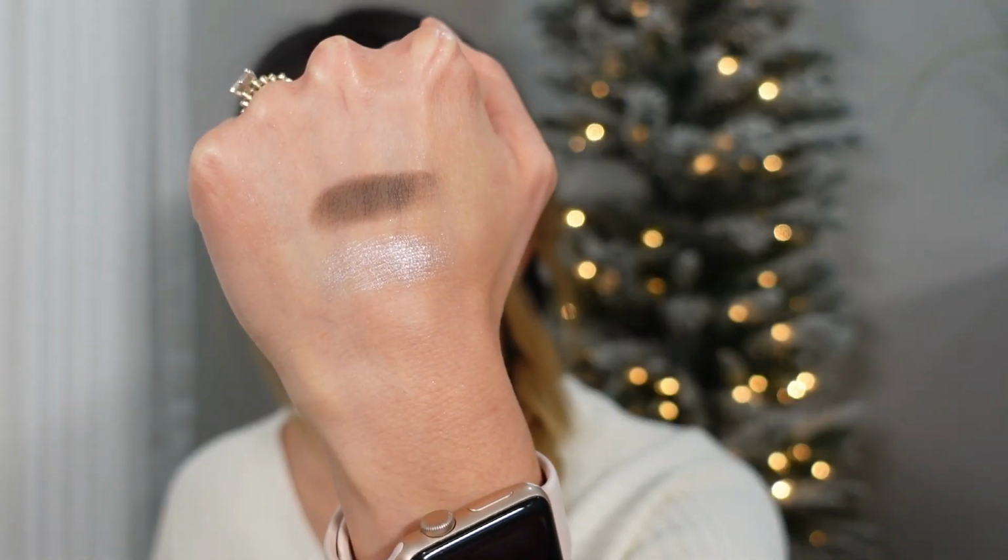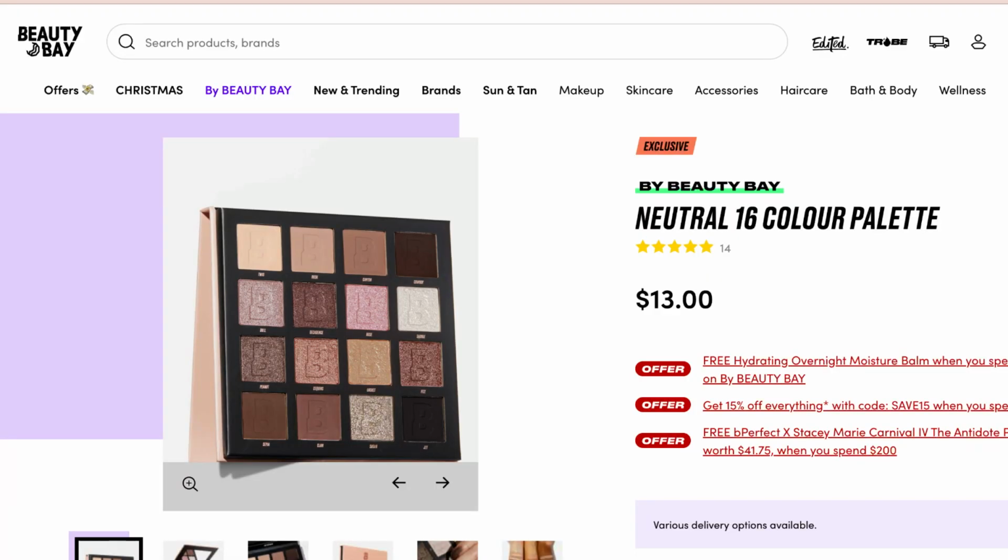When I saw this online, I was like, ooh, that looks like a Julie palette. I have to have this. Guys, it did not disappoint. I am so impressed with these. That is what they look like. And guys, you're gonna die. This thing is only $13. It's very affordable for what you're actually getting inside of here.